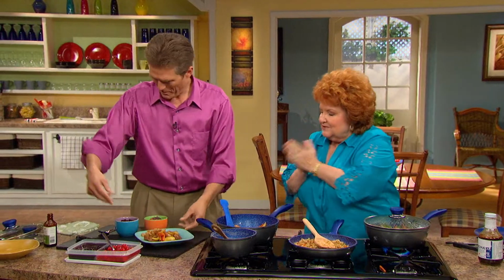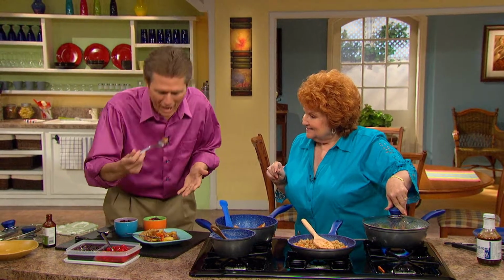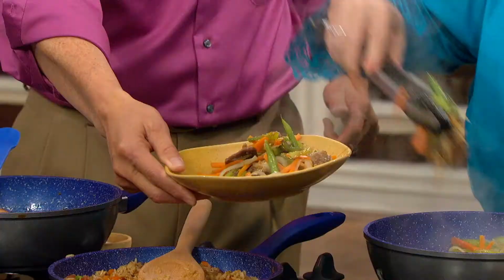So think about it, look what we've got there, Kathy. We've got very little meat and a whole lot of vegetables. And that's the way nutritionally you should be eating. Tender. You don't even need a knife. Isn't that delicious? All right, now back to our stir fry. And once again, we've got one steak, but we're gonna feed four people. Lots of veggies, just a little bit of meat.